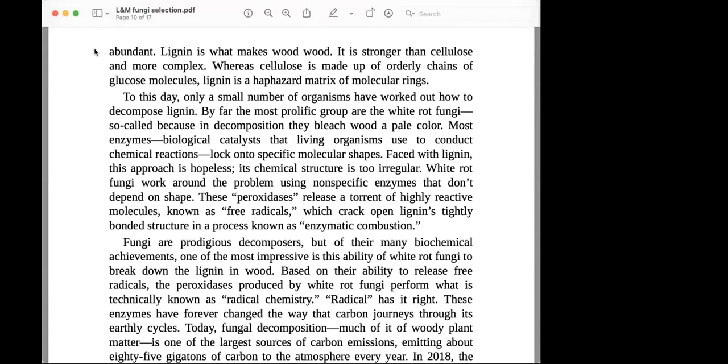It is stronger than cellulose and more complex. Whereas cellulose is made up of orderly chains of glucose molecules, lignin is a haphazard matrix of molecular rings. To this day, only a small number of organisms have worked out how to decompose lignin. By far the most prolific group are the white rot fungi, so-called because in decomposition, they bleach wood a pale color. Most enzymes, biological catalysts that living organisms use to conduct chemical reactions, lock onto specific molecular shapes. Faced with lignin, this approach is hopeless. Its chemical structure is too irregular.